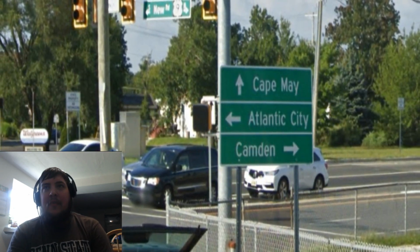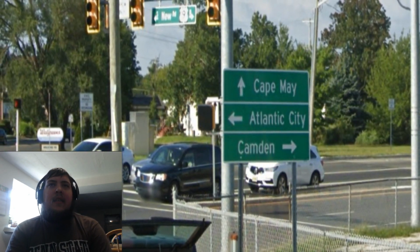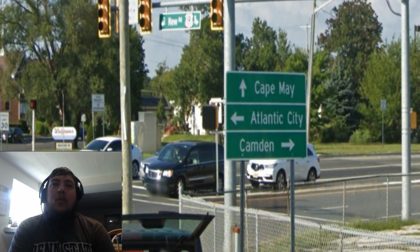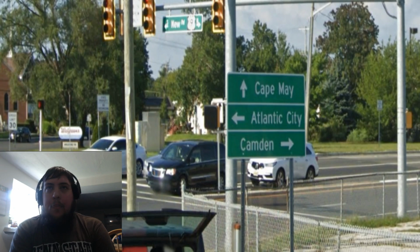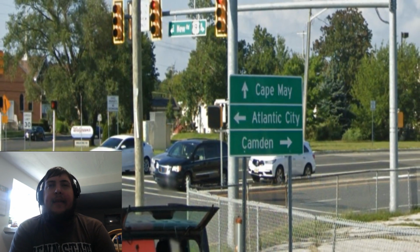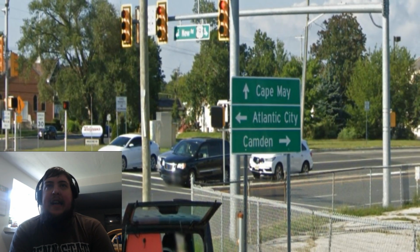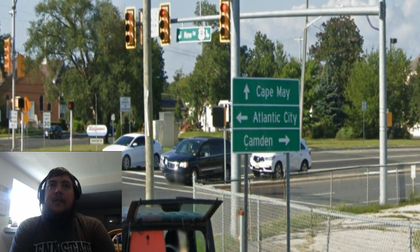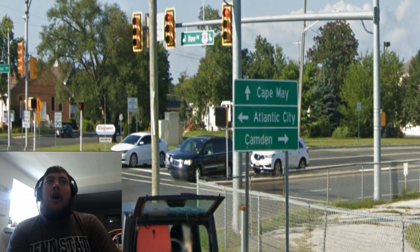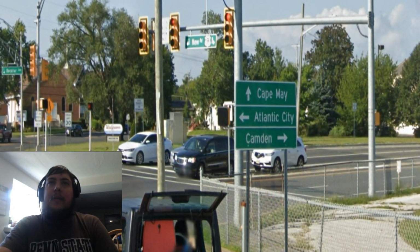And I'm not going to say what westbound 322 should be. In fact, you could probably already figure it out. But nope, it should not be Camden. This road does not go to Camden. It does not get anywhere near close to Camden. And I'll just say this for now. US 322 has much bigger fish to fry going westbound.